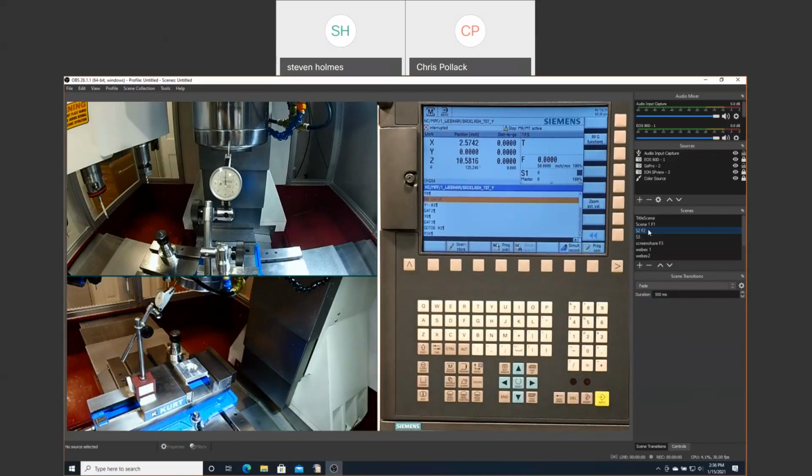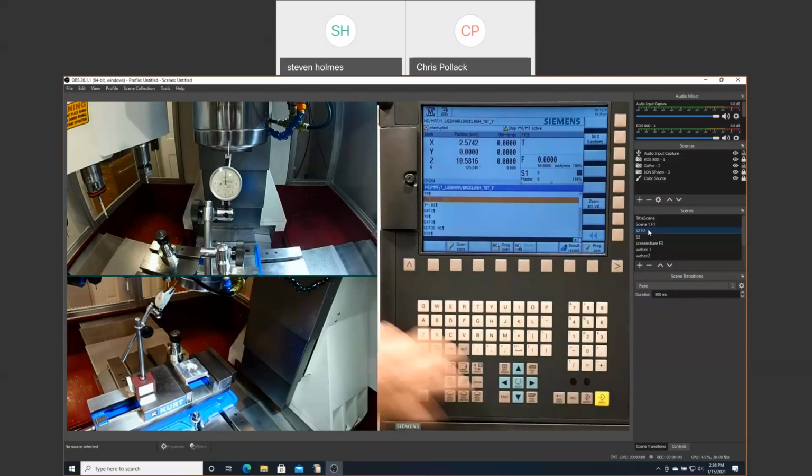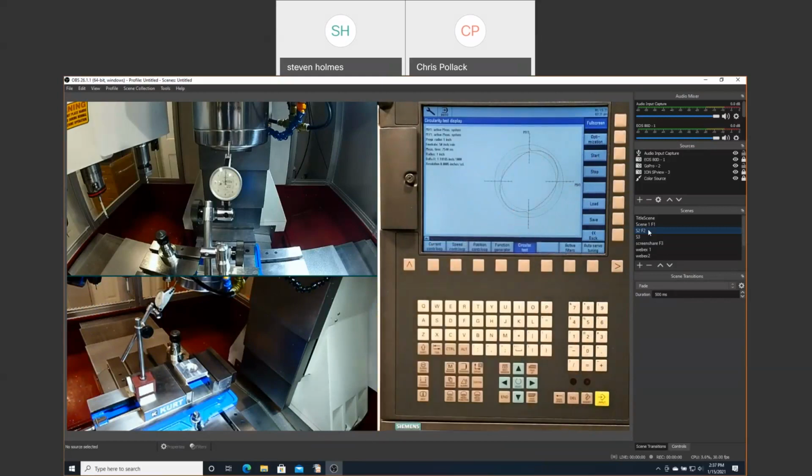So here is where I want to now go into my machine MDs or my parameters. So we go menu select, setup. I want to back out of my circularity. This is what we're looking at here, by the way. That's that spike that Steve was talking about. So that's what we're getting right now. So if I back out, we jump over to my machine data.